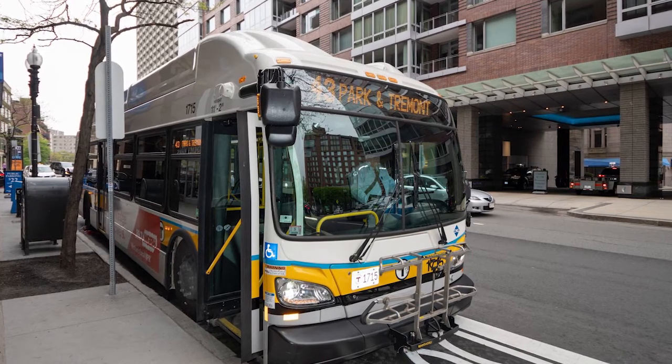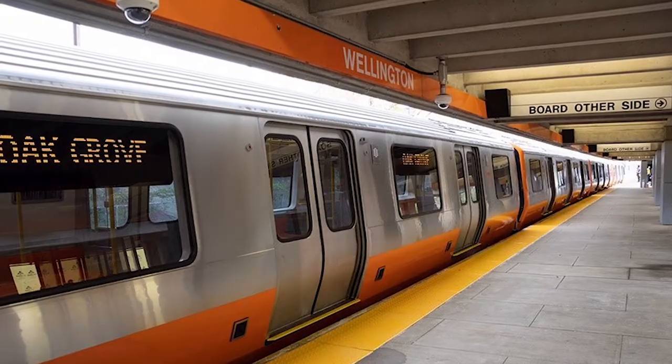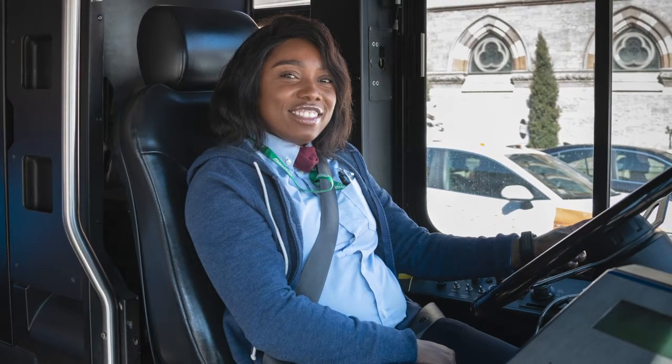Today, I'm going to go over ways to ask for assistance while riding the MBTA buses and trains. When traveling on an MBTA bus, notify the bus operator if you need help. They're required to honor all reasonable requests for assistance.